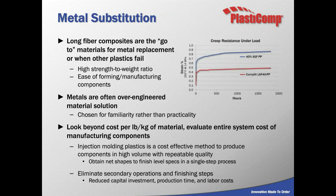The other one, of course, is metal substitution. And no question about that. It's one of the things that so many people, when they look at long fiber, it is the go-to material for metal replacement, or actually when other plastics fail. Again, high strength-to-weight ratio, ease of forming and manufacturing components.